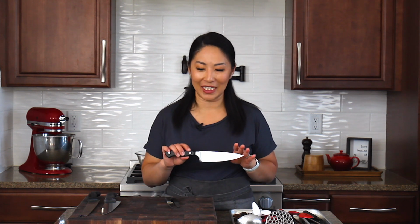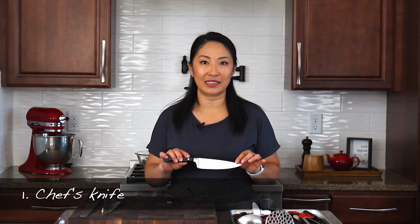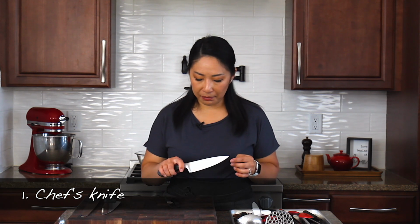If you're starting to cook for yourself or for your family, these are the bare minimum things that you need to have in your kitchen. We'll start with the most important things. I think without a knife, you won't be able to cook anything. So the knife is the most essential thing, in my opinion.